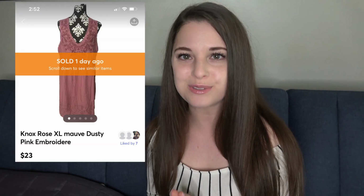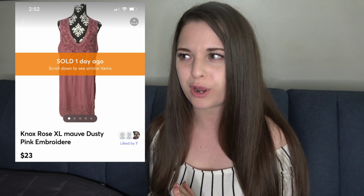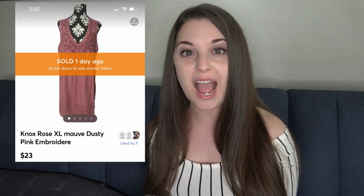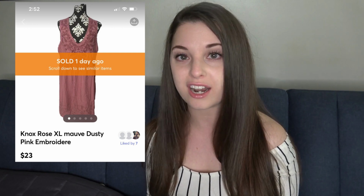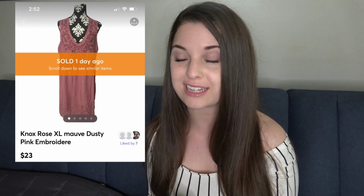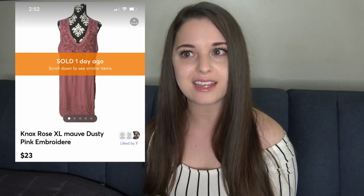Okay, moving on to Mercari. I sold this Knox Rose pre-owned dress for $23. And I'm pretty sure Knox Rose is like a Target, Marshalls, I think it's a lower end brand. I've heard other resellers say that. But I was really happy to get $23 for this dress. And I got a lot of attention on this dress, mainly on Poshmark, but it did end up selling for $23 on Mercari. So I'm not selling a ton on Mercari, I'll be honest with y'all, but all the sales I am getting are full price, so I'll take it.